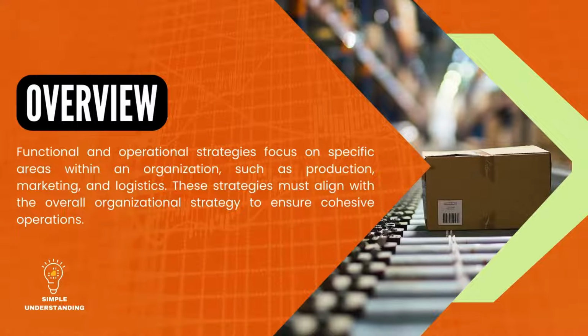Let's continue with Section D, Functional and Operational Strategies. Overview: functional and operational strategies focus on specific areas within an organization, such as production, marketing, and logistics.